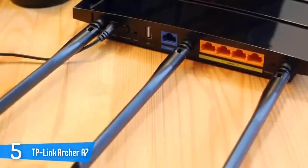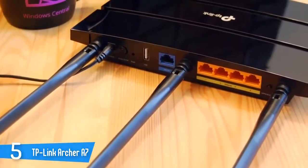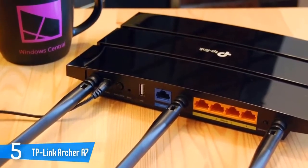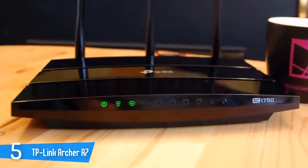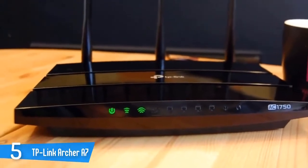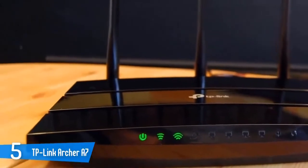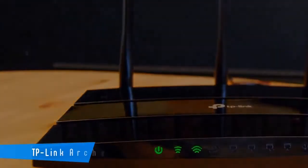The Archer A7's throughput is between the TP-Link Archer C2300's phenomenal 963.6 Mbps and the Asus Blue Cave's mediocre 439.1 Mbps at the same distance. It may not be the fastest, largest or most powerful router available, but the TP-Link Archer A7's price tag is on a par with the venerable Netgear R6220 router, making it one of the best bargains of the router world.